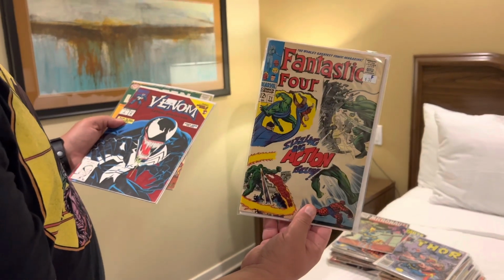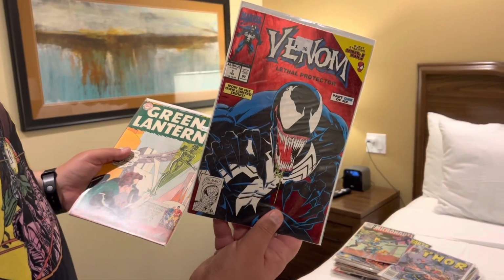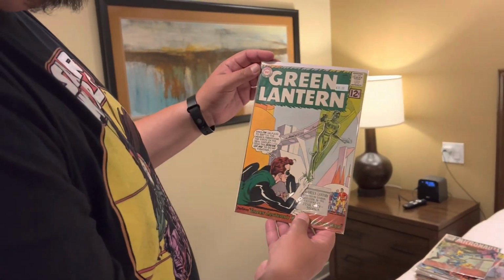Fantastic Four 71 at 30. Venom Lethal Protector. Should have picked this up years ago when it was a lot cheaper, but picked one up for 30 bucks, to finally get that out of the way. And then Green Lantern number 12.